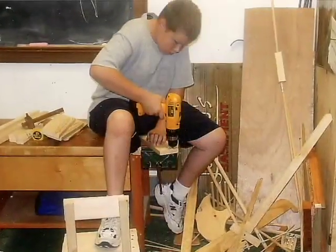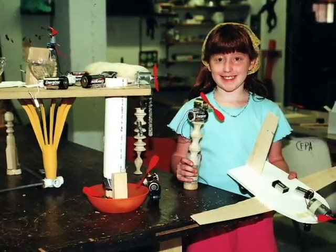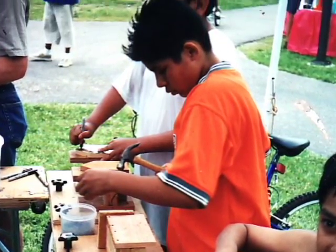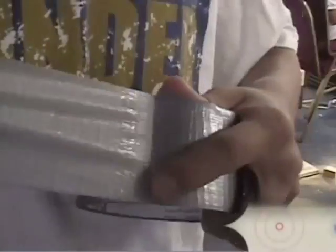And we've given a lot of kids opportunities to make projects and do things that they wouldn't have been able to do at home. And then for other kids, just the freedom to do whatever they want to. They can change their mind and make all of their decisions themselves.